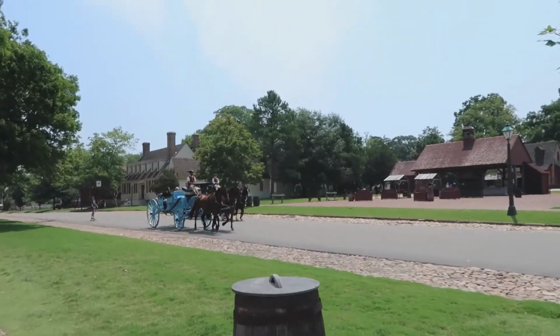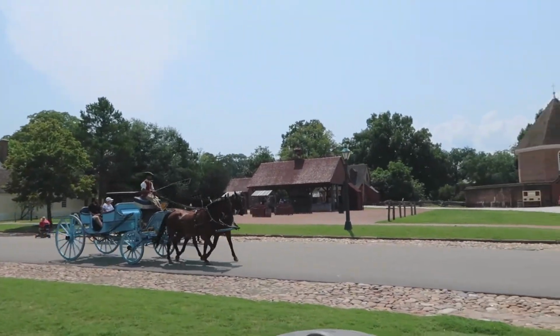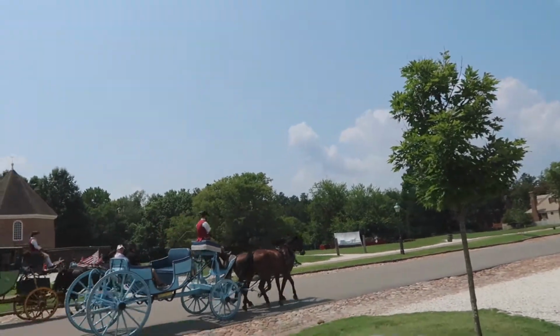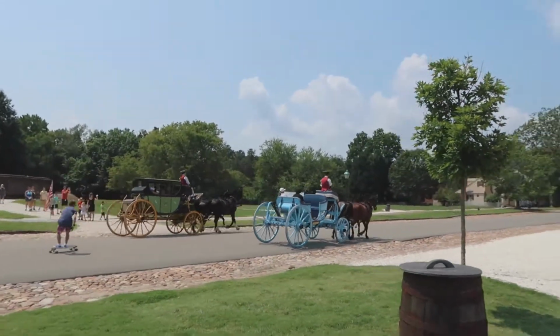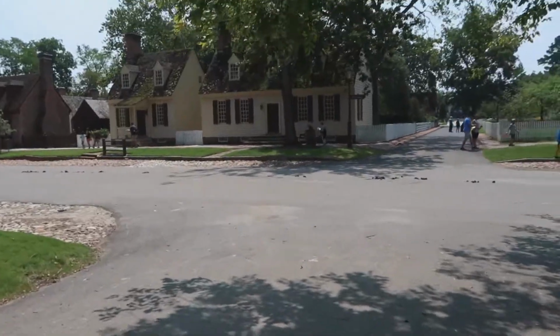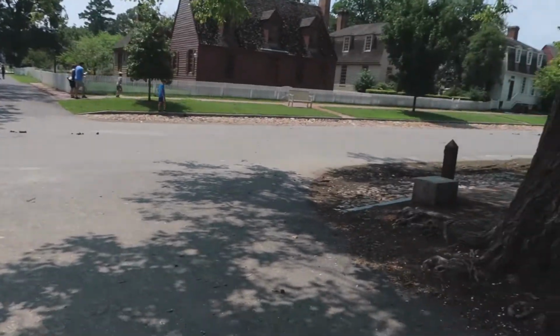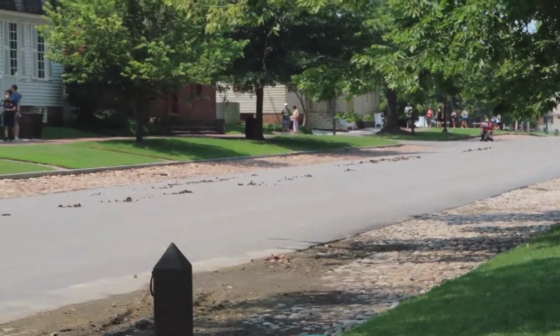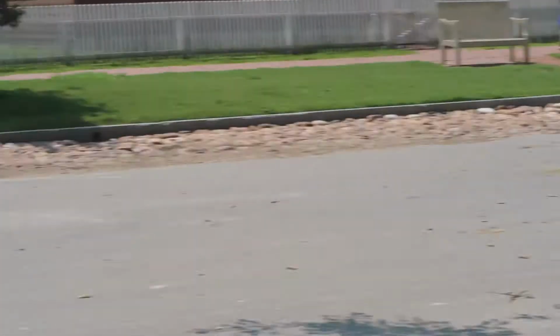They're racing. Go blue. Go blue. The drag race. Look at all the horse poop in the middle of the road. It goes like all the way down. Look at all that horse poop. All of the horse poop.